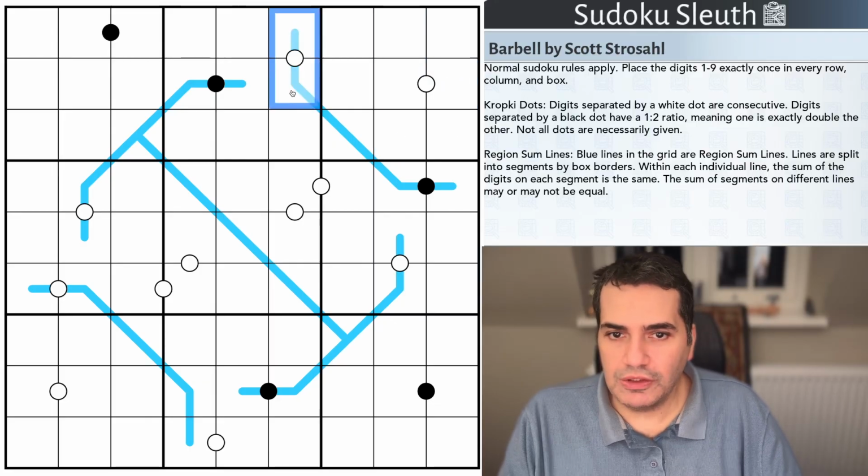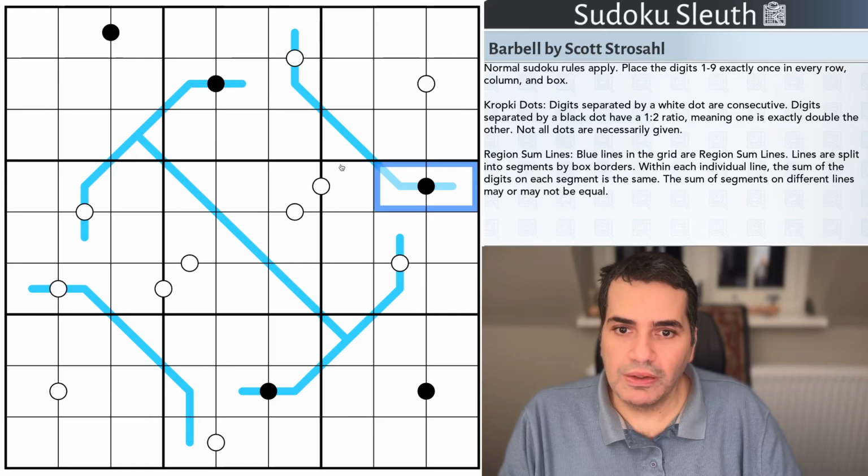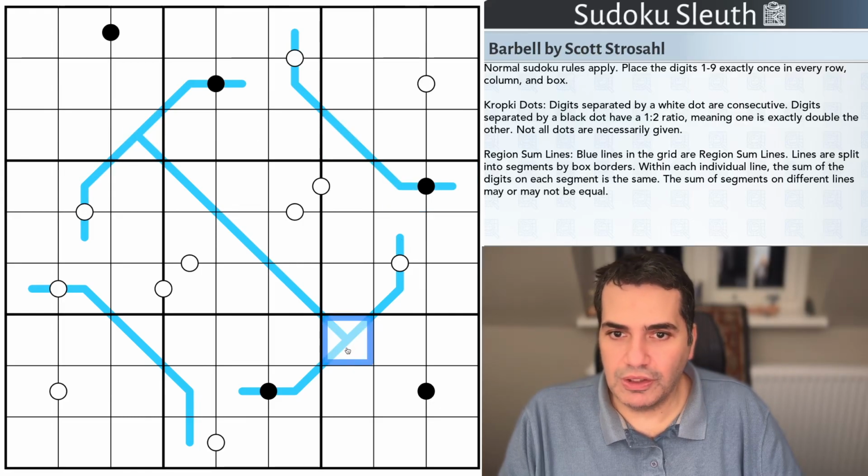Essentially what it's saying is that these two cells add up to a value, and that value would have to be written in here because it's divided by the segment, and it would have to be the sum of these two cells. That value can be different from this line, could be different from this line, etc. That's all the rules we have for today.